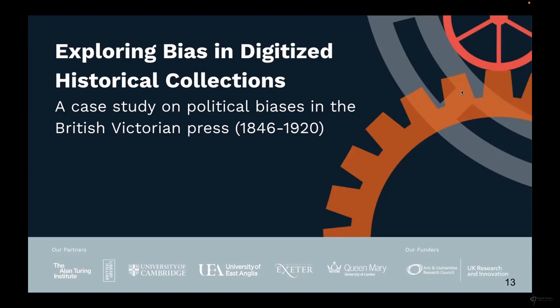And one thing that we were very interested in investigating more is how we can actually learn more critically. How can we learn to work more critically with big heritage collections, big data? And what I will be showing you is one example of where we applied some ideas to the digitized press, the digitized newspapers.